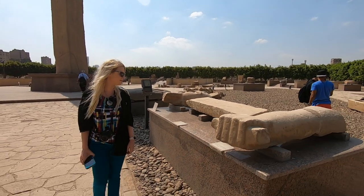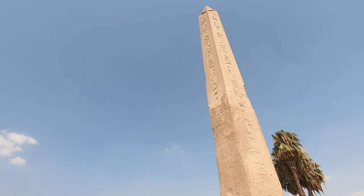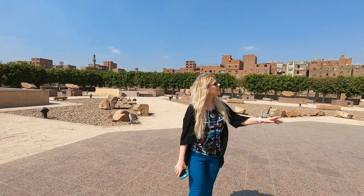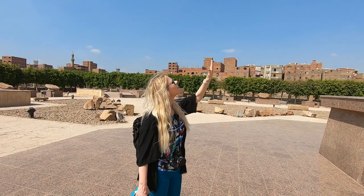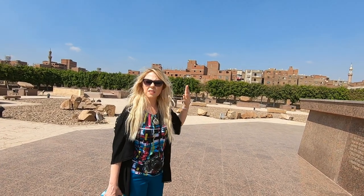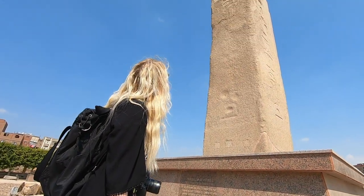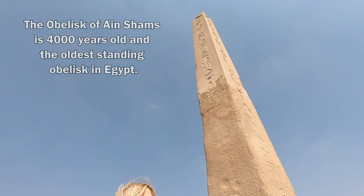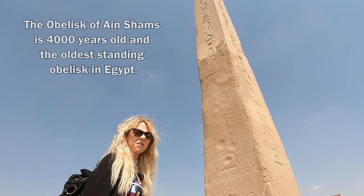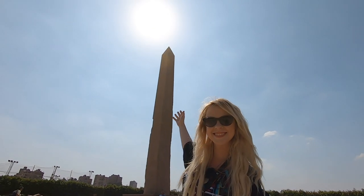It's amazing that the obelisk is actually made out of just one piece of rock, one very big piece of rock. Now I see that on the bottom part, the hieroglyphics are worn away a little bit. I wonder why that is. Weather, time. Towards the top, everything looks like it's in pristine condition as far as the hieroglyphics. The obelisk.